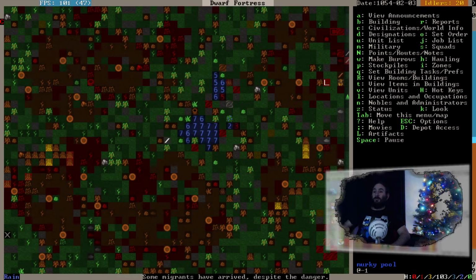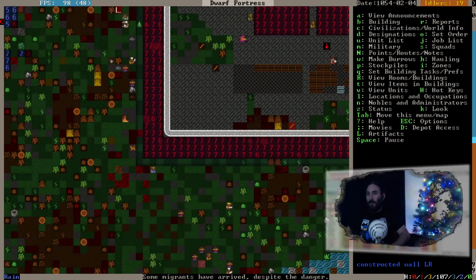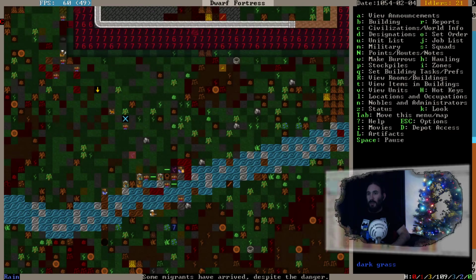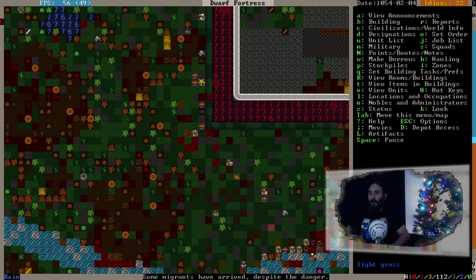Ah, migrants. Great. Let's watch them flood onto the edge of the map. Oh, they're not actually flooding from... Where are they coming from? Why did it zoom to here? Normally it zooms to where they're... Oh, is that not actually the migrants? Oh no, the migrants are coming from the left. That's just the parade of people coming to and from the river.